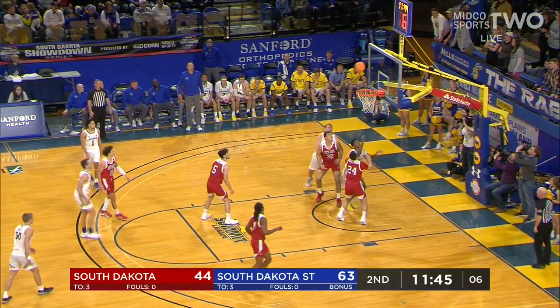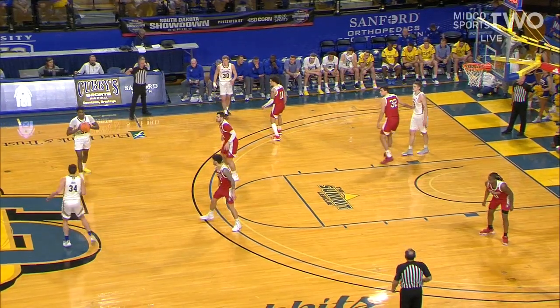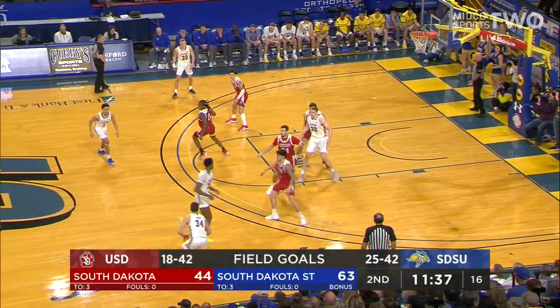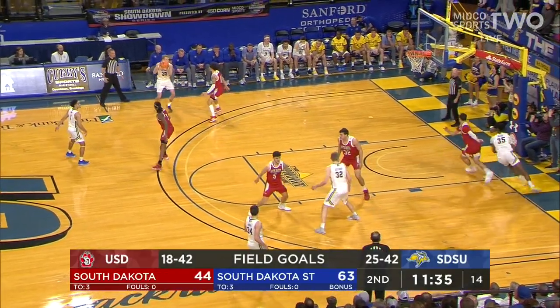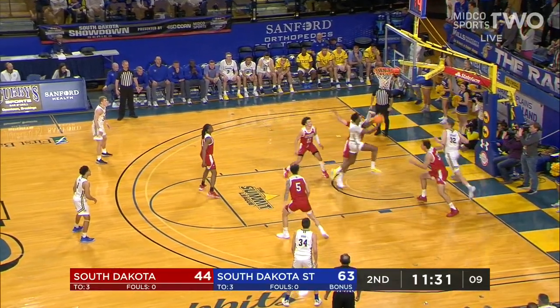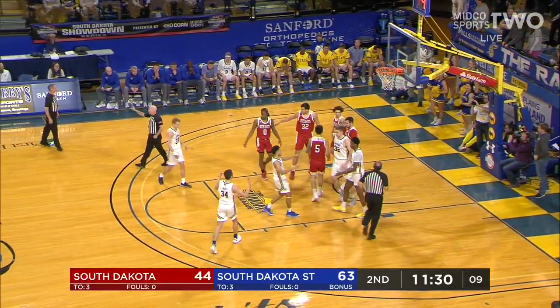Arians. Following, no good. Tapped out though by South. Well, it has been even at 14 apiece here in the second half, and the lead stays at 19 for SDSU. They were trying to maybe get Wilson on a lob coming around that backside, but Coster shut him off, and then he gets the foul anyway.